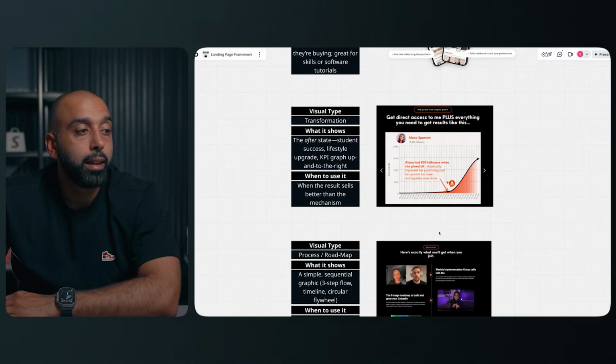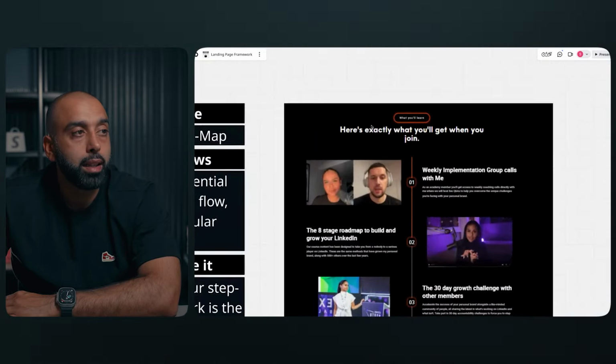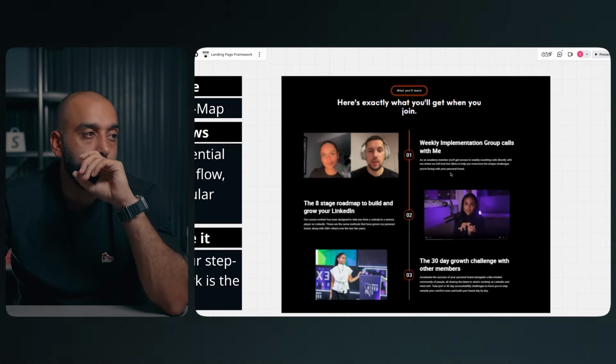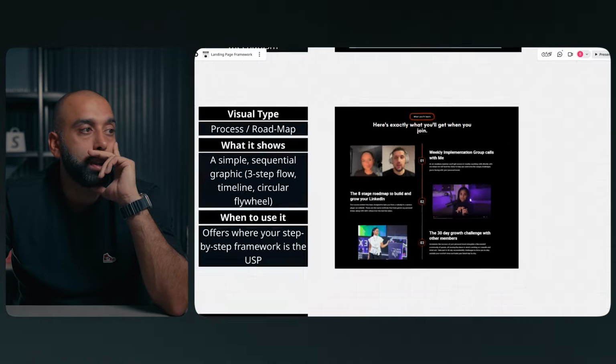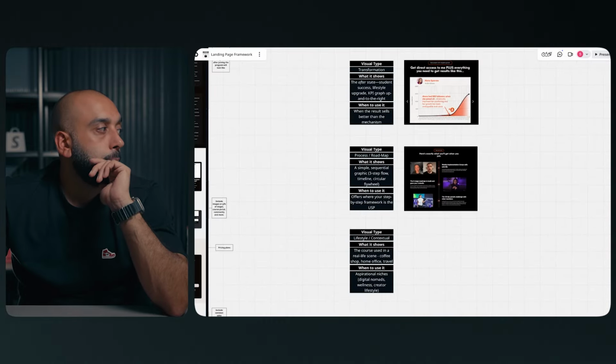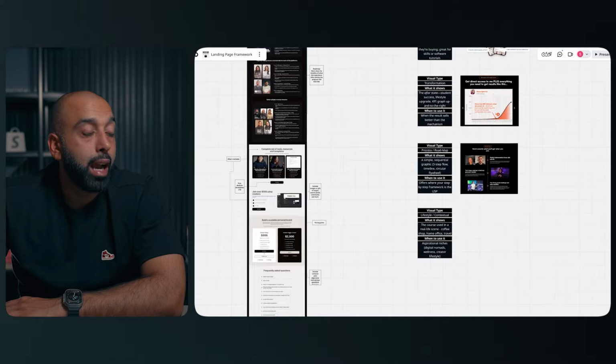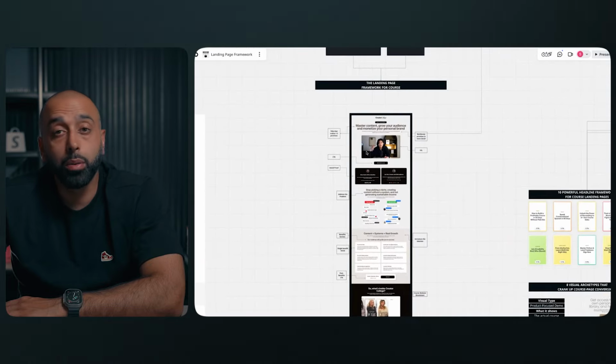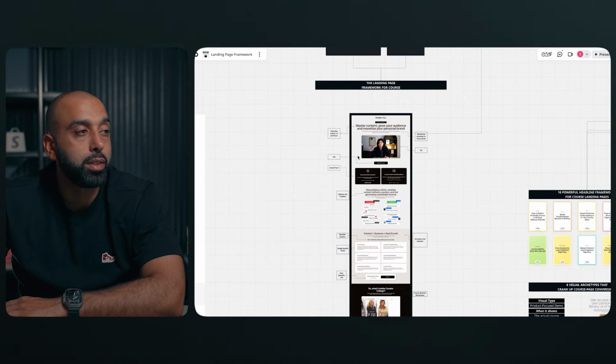It will work. Another visual type like this, what you'll get, you saw on the other one, it's the same thing slightly differently, but the same point. What is it that you're going to get? So ultimately, how I design these pages is, this is the structure, and I'll give you this resource at the bottom of this video.